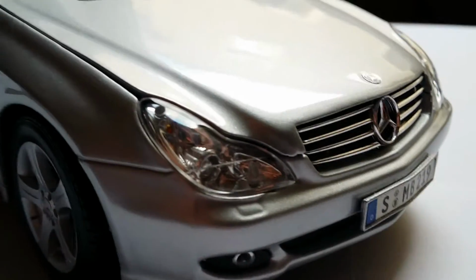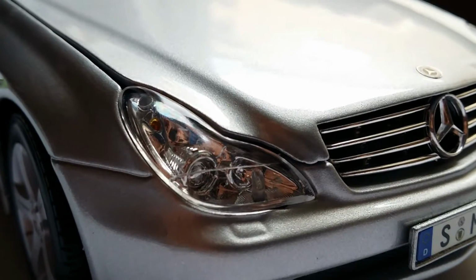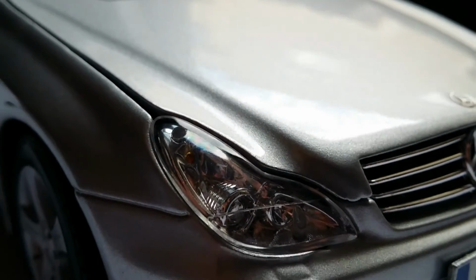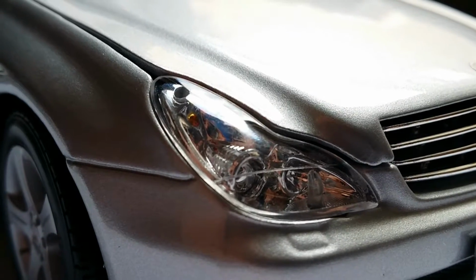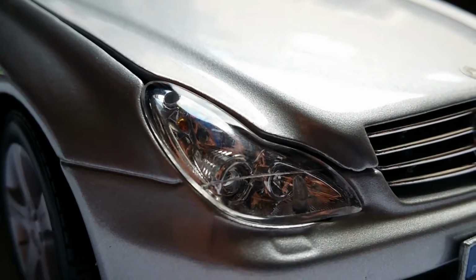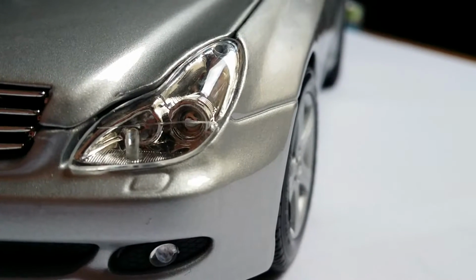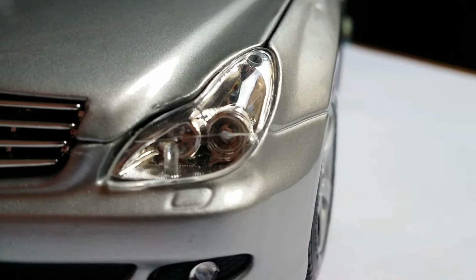Here's a closer look at the headlight. It's entirely made out of chrome. And there are 2 pegs, one down here and the other one up here. They don't really bother me. What bothers me more is this horizontal line over here, which looks like a scratch, but it actually isn't. This is also featured on the real car. You can see how the other headlight looks over here. You can see that same scratch, more or less, but it's not.